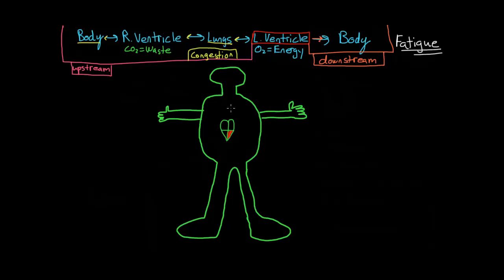So let's give ourselves a little lung, a little lobe here. We said we have blood that's going from the right ventricle into the lung. It has a bunch of CO2 in it, and then it's returning with a lot of oxygen to the left atrium, and then it's getting pumped out into the body. All right, so let's look at a little portion of the lung here, and let's really explore what's going on.